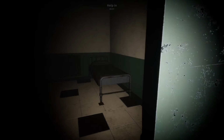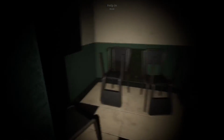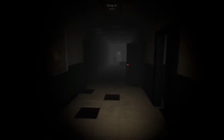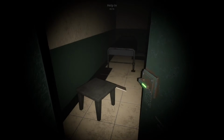So there is another door. I'm assuming I could use this lockpick, whatever I have. Fantastic. And then, guys, can't break it easily. Something heavy. I have another key. And that door all the way down. Oh, that's the twins' room.